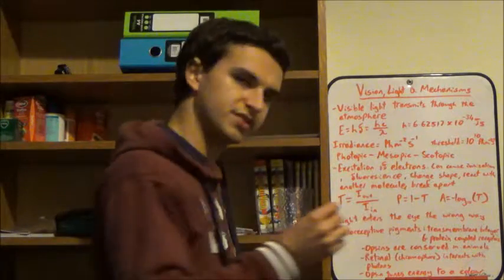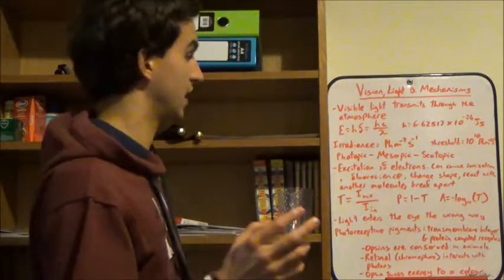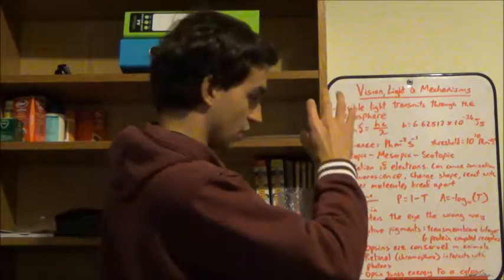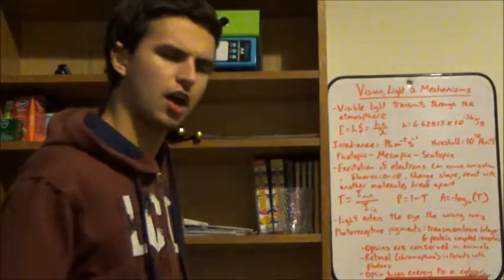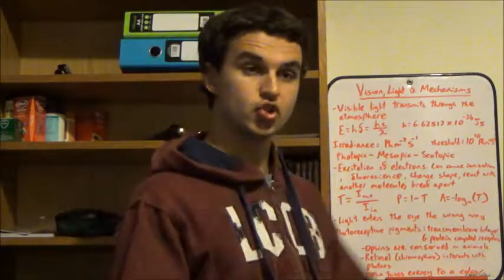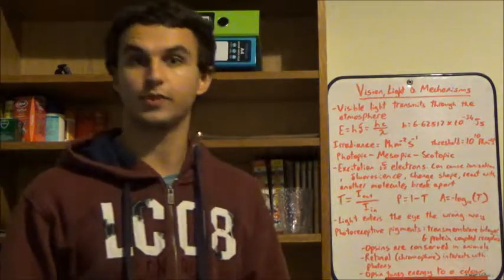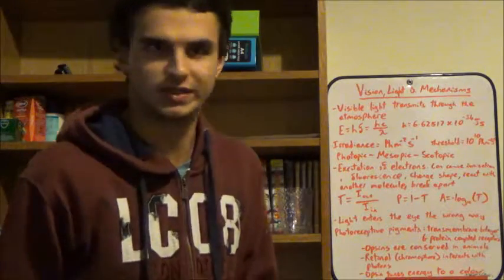The cones are what give you your colour vision, and like I said, we'll have a whole video on colour vision later in the series. So there are three types of cones. There's your red cones, your blue cones, and your green cones. Yeah? And using those three cones, you can build up all the colours that we see today, okay? Unless you're colourblind, okay? In which case, that's a bit awkward, isn't it?